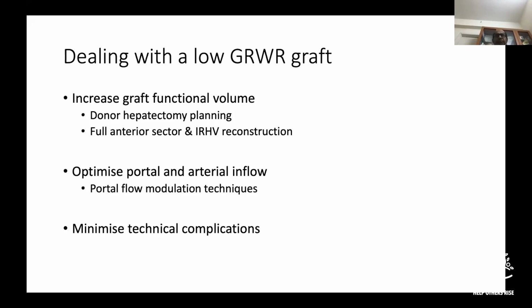But you need to be prepared. So if your GRWR on CT is coming to 0.7, then you should be prepared for a 0.65 GRWR and plan accordingly. The second thing that is becoming more and more important these days, as we try to improve donor safety by taking smaller grafts, left lobe grafts, is the role of portal flow modulation to optimize portal and arterial inflow to the graft.